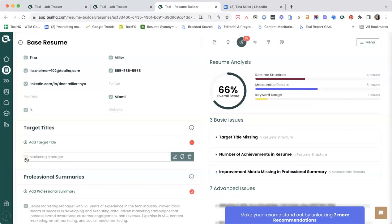But if you are going to add a target title, make sure that it is the same one as the role that you are intending to get. Again, some titles may be varying in their ask, especially with scope and size of the company. So just make sure that you're double checking that right before you hit send. Or even, to your point, just making sure that it's relevant. If it's senior marketing manager, you could say senior manager of marketing, and that gets the same point across.